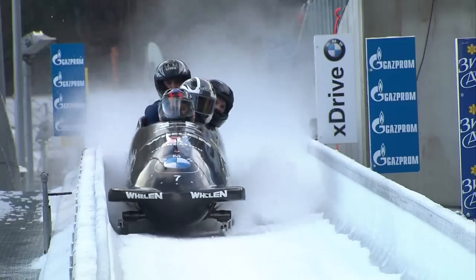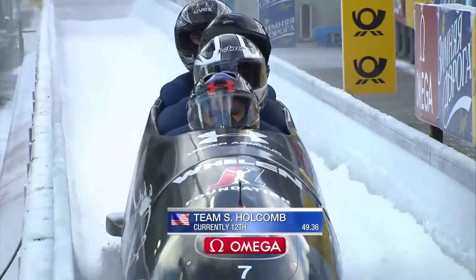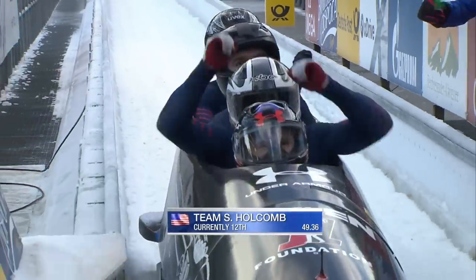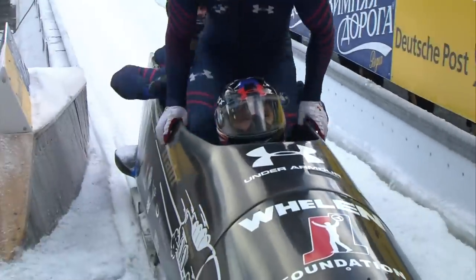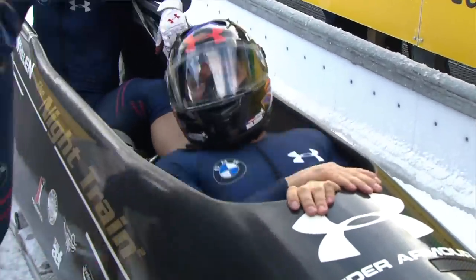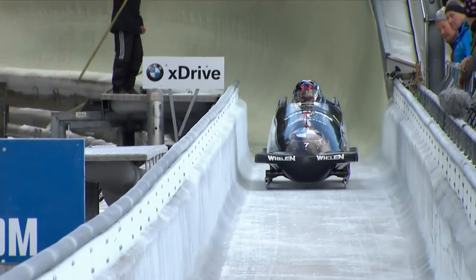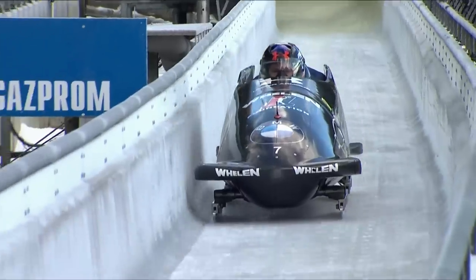11th best start. Coaches, Brad Schammer on the left, Mike Dion on the right. Coaches are very high on Frank Del Duca and Sam McGuff, both new guys to the team. First time they've matched them up this week. Alana Myers-Taylor went home and took her husband with her, who was on the sled last week. And so the U.S. got a new push combination here.